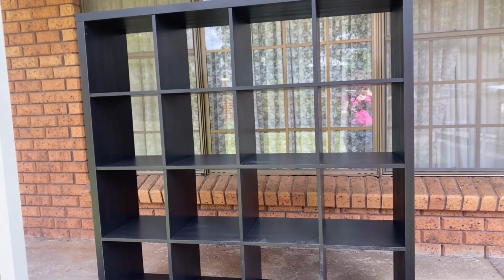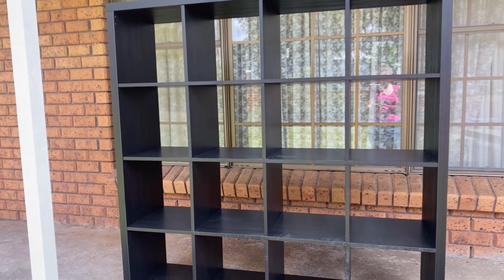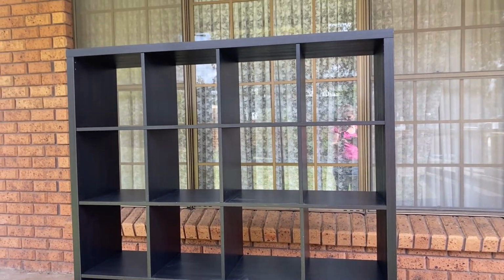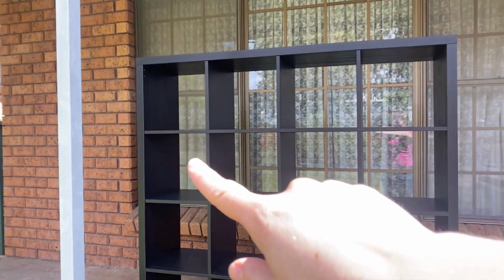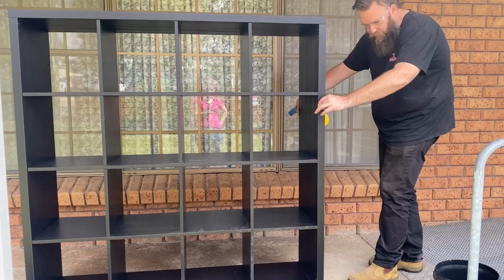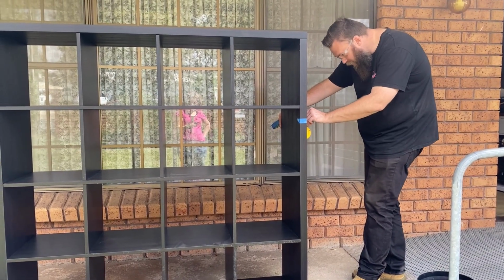This is the Calyx unit that was in my house, in my studio. I was planning on getting rid of it and selling it or whatever. We've actually come up with what we think is a better solution for it, and we can use it. So what we're going to do is we're going to cut it off all at this level. So Luke's putting the tape where he's thinking of cutting it.